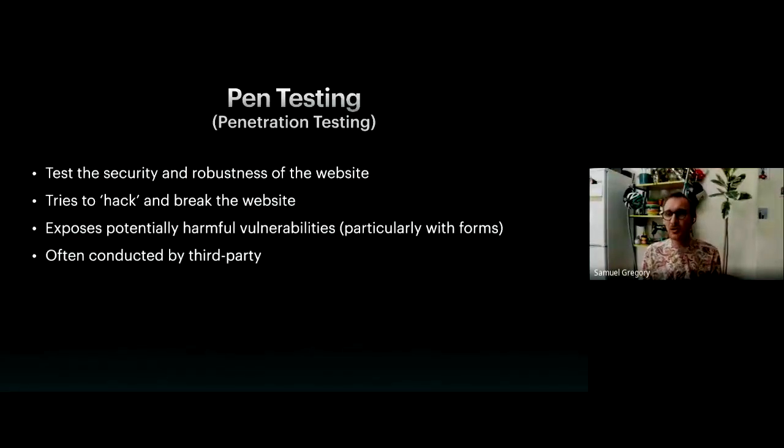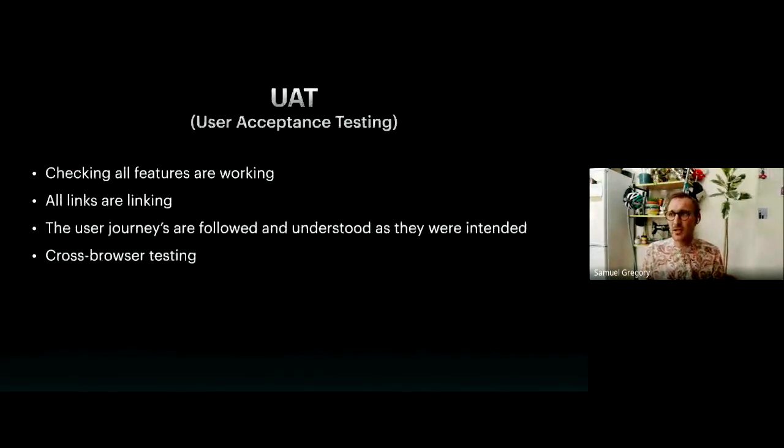Testing's a big one as well. You can do two different types of testing. You've got pen testing, which tests the robustness and the security of the application, and essentially a third party tries to break your website. Secondly, you've got UAT, which is user acceptance testing.